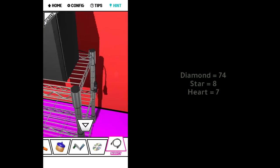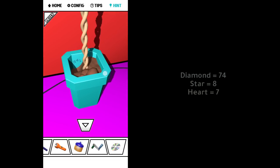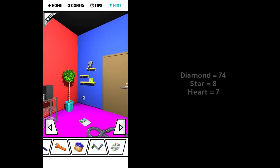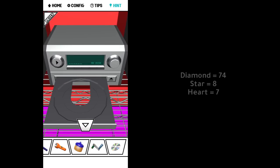Okay, so plug this into... Oh, have we already done it? Nope, here. Alright, now we can open this up and put the disc inside.